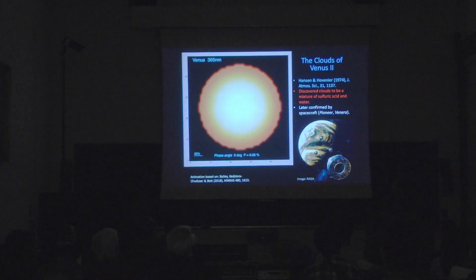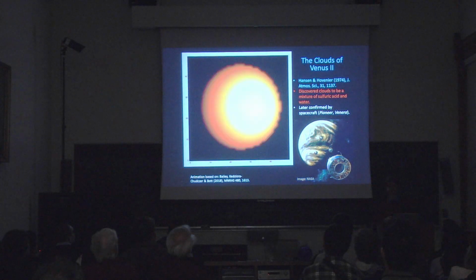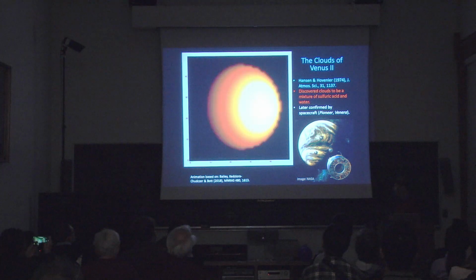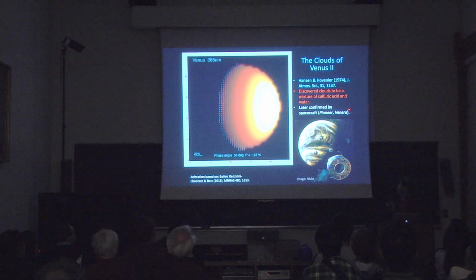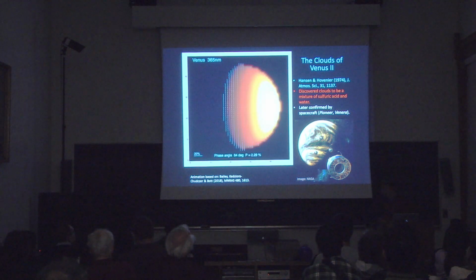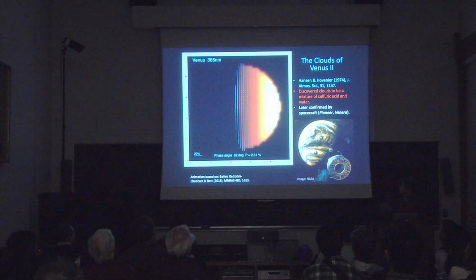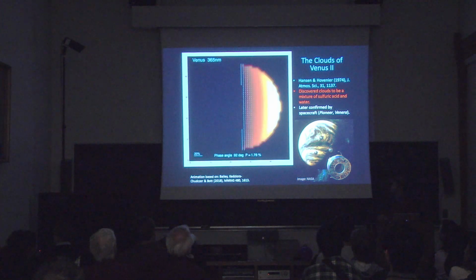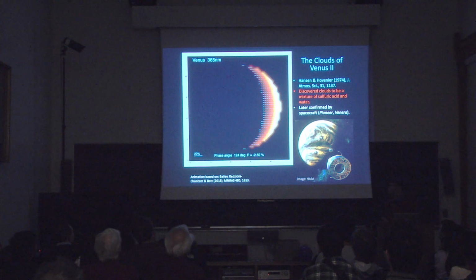Using this information, Hansen and Hovenier in 1974 constructed a model that matched that data and explained the clouds as a mixture of sulfuric acid and water. This combination was later confirmed by spacecraft when they entered the atmosphere of Venus, including the NASA Pioneer mission and the Russian Venera mission. This animation is based on Hansen and Hovenier's model, and the blue lines are meant to represent the polarization across the face of Venus. The orientation is like this initially, and then it'll swap over and go the other way. The length of the lines indicates the magnitude of the polarization.